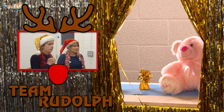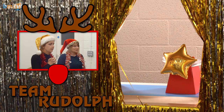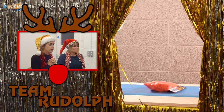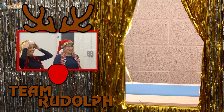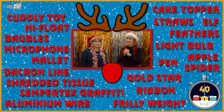We've got a weight. And we have a cuddly toy. And here we have some straws. We have a Sheriff Mark balloon. We have some high float used. Some ribbon. Some shredded paper, tissue paper. We've got an elf that's fallen over. And that is it. Close the curtains. Okay, guys, if you want to come over here now. You have 40 seconds to remember as many as you can from now.